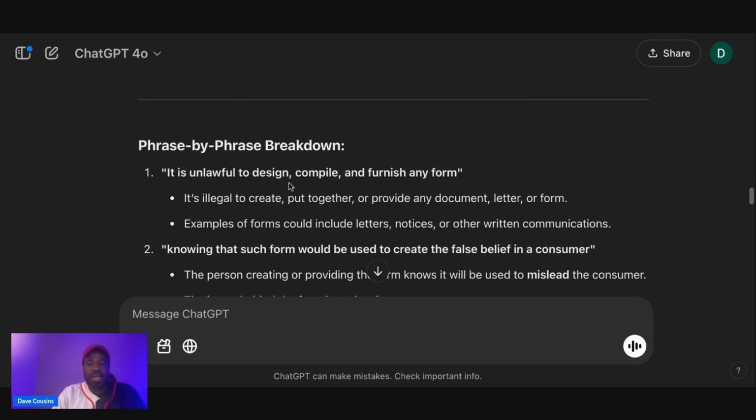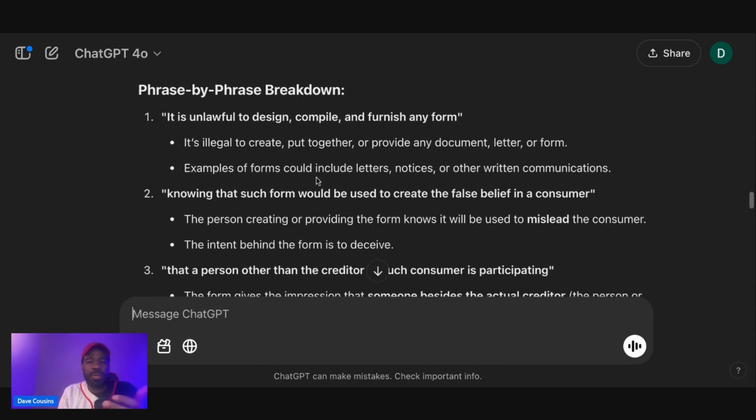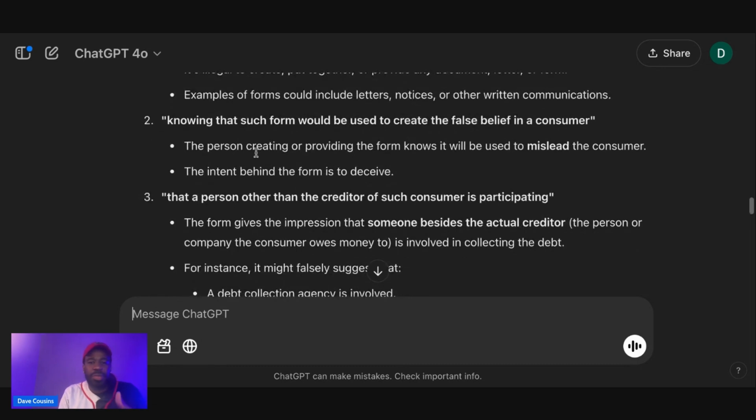It is unlawful to design, compile, and furnish any form. All right, it's illegal to create, put together, or provide any document, letter or form. Examples of form can include letters, notices, or other written communication. Knowing that such form would be used to create the false belief in the consumer. So the person creating or providing the form knows it can be used to mislead the consumer. The intent behind the form is to deceive.